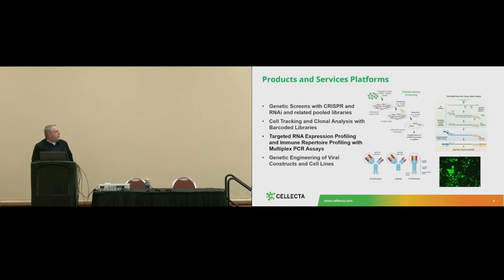Our platforms focus on 4 core technologies. The first is genetic screening, primarily using CRISPR pooled RNA libraries, and also RNAi libraries, which was the way the company was founded, used before the CRISPR revolution, I would say. These are really to identify the genes that are responsible for different phenotypes that you're looking at, such as drug mechanism of action, resistance to particular drugs, or just viability of cells under certain conditions. These screens allow you to identify the genes that are responsible for actually manifesting that biology.